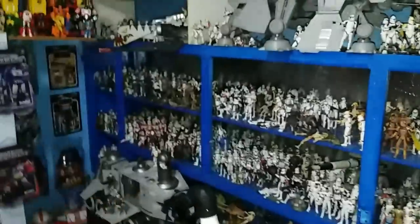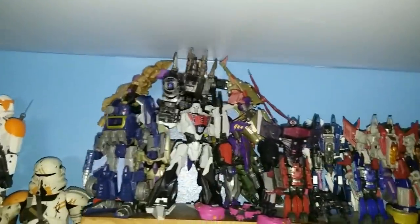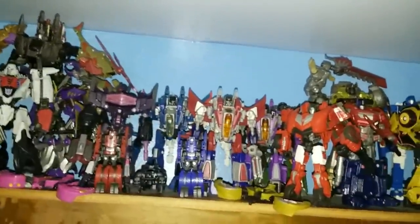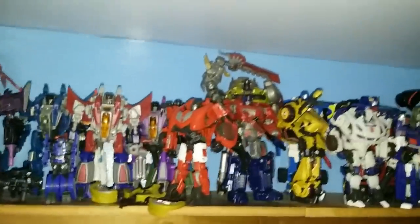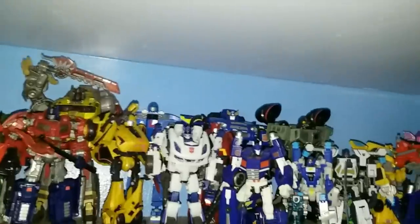And then I'm gonna go around the other way. We'll talk about the clones after I talk about everything else in the room. But let us go the other way to this shelf. This is the War and Fall of Cybertron stuff. I love it. Pretty much have all the characters that appeared in the games that they made. Then that kind of bleeds over into some random things.